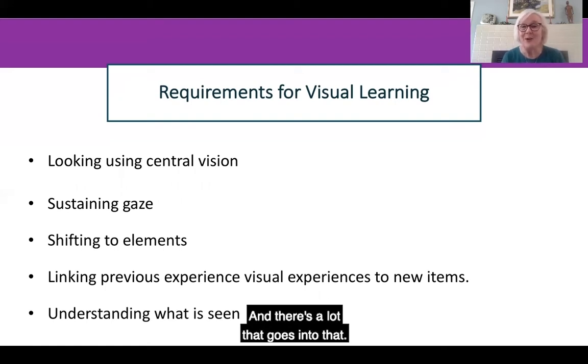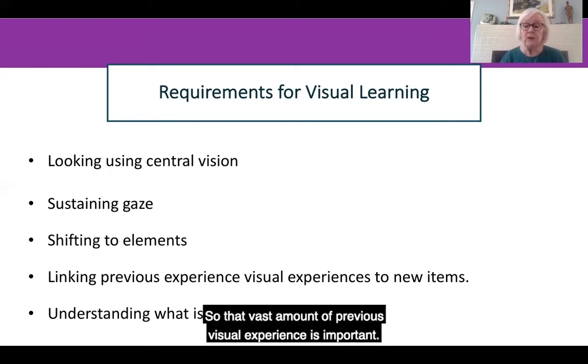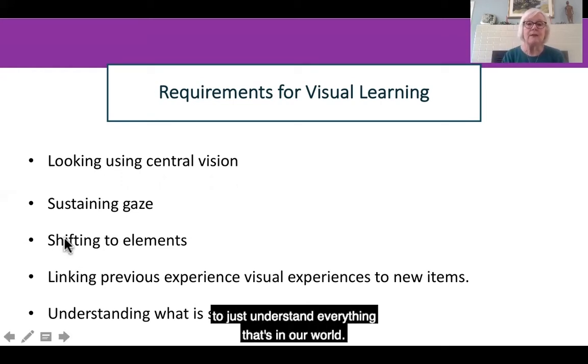There's a lot that goes into that. It can also be that central gaze needs to not only look at one portion of that item or picture, but shift the gaze to the multiple parts of that item or picture to gather the information about the whole. So that's shifting to the elements. They have to be able to, when you see something, link it back to your visual library of experiences that you've had in order to essentially attack this new item to try to determine what it is. So that vast amount of previous visual experience is important. And we're building this visual experience library from birth to just understand everything that's in our world.